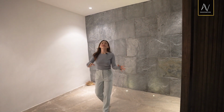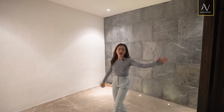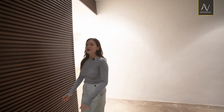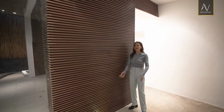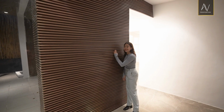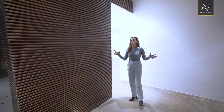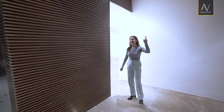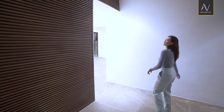So you get that natural vitamin D right here, but of course you have to go outside to really experience the vitamin D. And then on this side, another feature that you will love upon entering the main entry or the foyer is this cladding right here. This one is a WPC wood element, which really is a great contrast with the natural stone cladding and the skylight. So yes, again, one with nature, perfect.